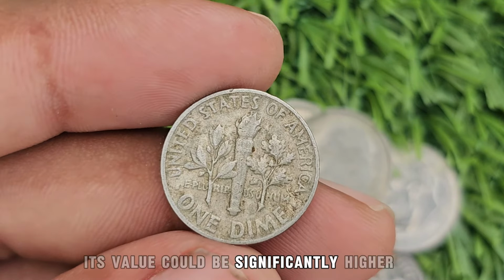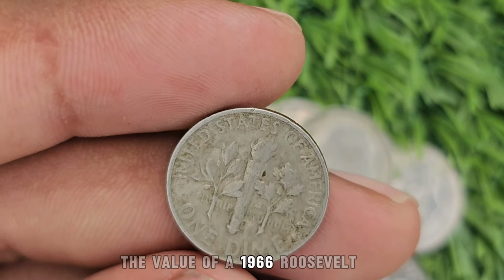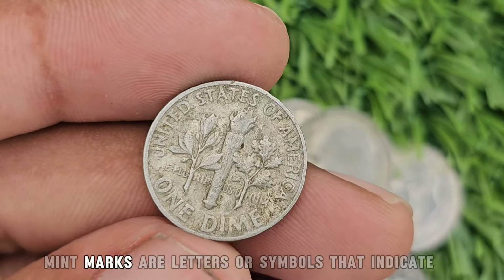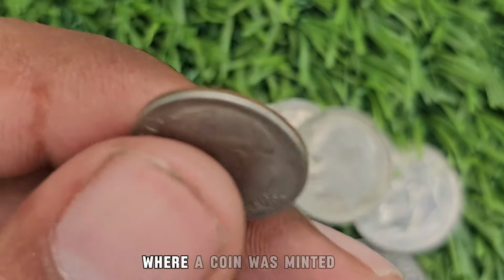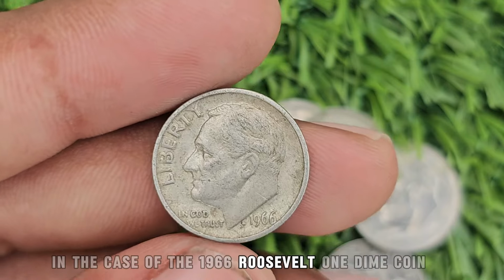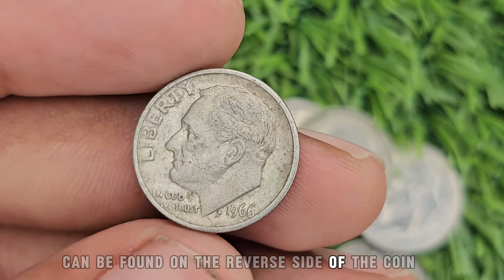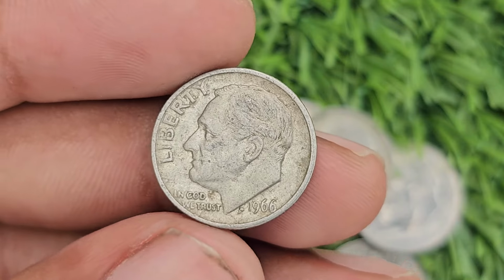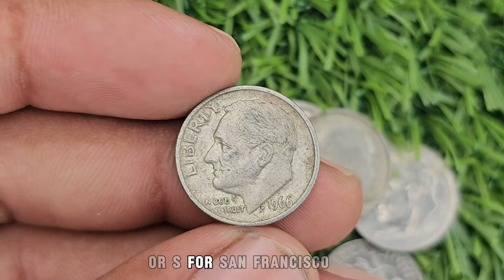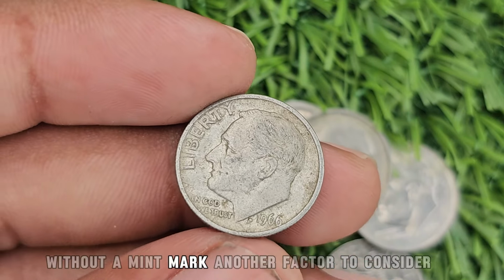One of the factors that can increase the value of a 1966 Roosevelt one dime coin is its mint mark. Mint marks are letters or symbols that indicate where a coin was minted. In the case of the 1966 Roosevelt one dime coin, the mint mark can be found on the reverse side of the coin, near the bottom. If your coin has a mint mark of D for Denver or S for San Francisco, it could be worth more than a regular coin without a mint mark.